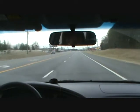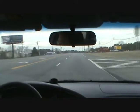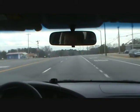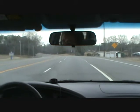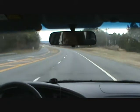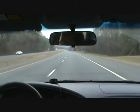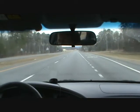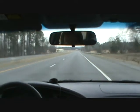I'll tell you, $10 doesn't get you much gas these days with the way it's gone up so high. It's just at $3 a gallon now. I think I just paid $2.99 a gallon for gas. I've seen it higher some places, but this place I was at here, I always try to buy my gasoline there because it's usually the cheapest around. Flock of blackbirds there.